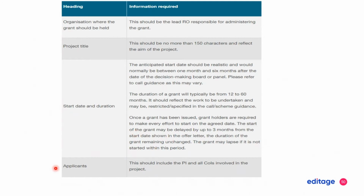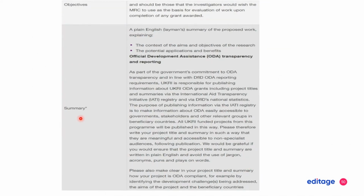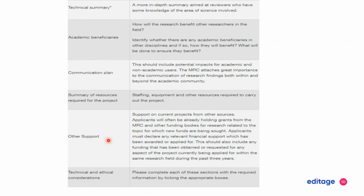And then the applicants: you should clearly list all the principal investigators, the PIs, and the co-PIs involved on the project. Be prepared to have summaries. These are usually published on the agency's websites. Consider having a technical abstract and also a lay abstract. You should have a plain English abstract that avoids the use of jargon and acronyms. It's good to have a lay summary that's understandable by the general public.